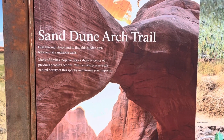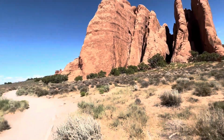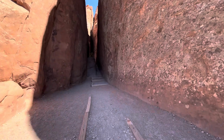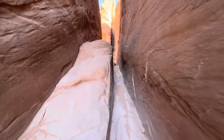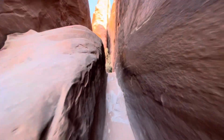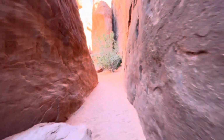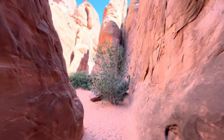If you're wondering where to stop and maybe take a little hike, the Sand Dune Arch Trail was probably my favorite place. A little bit of a walk, not too far, maybe a mile or so, but you're gonna walk through some amazing places like this along the way. And the arch at the end is not the biggest or most impressive, but it's just the walk to it is really cool.